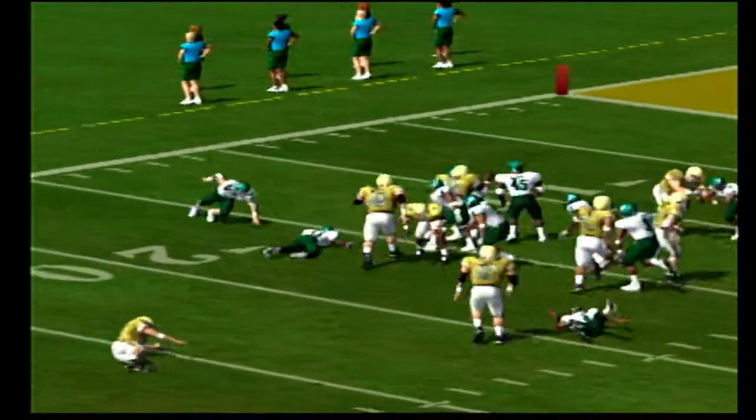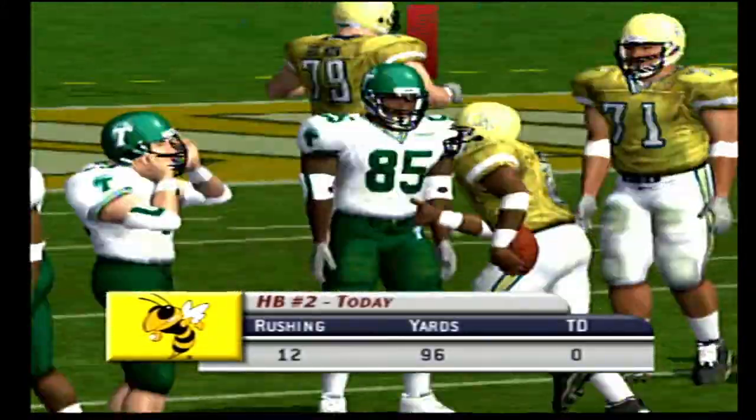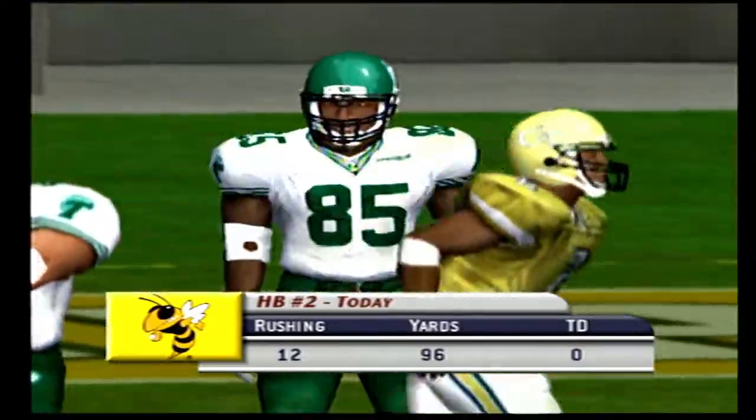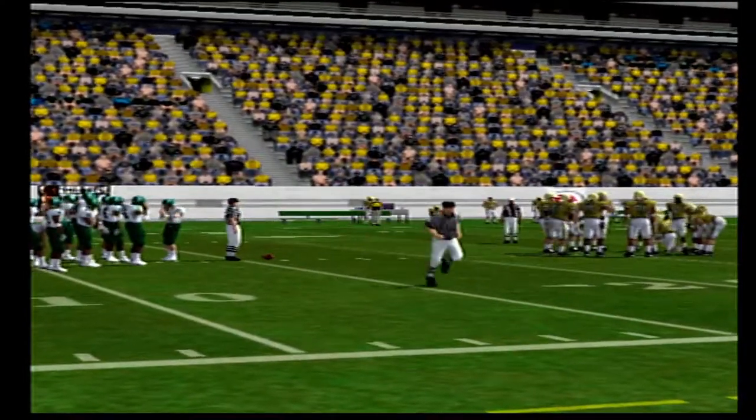He's at the 20. Number 85 brings him down at the 16-yard line. And that was a nice run. Kirk, that was a good job by that big offensive line. It really was, Brad. And also a nice read by the ball carrier to find that running lane.